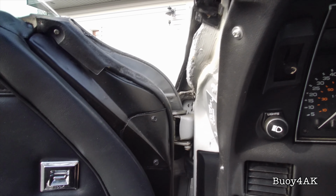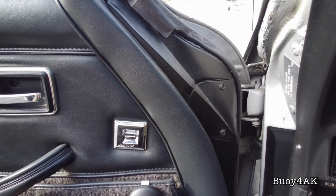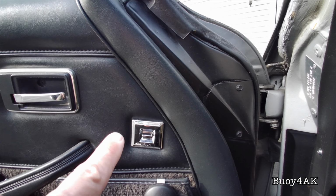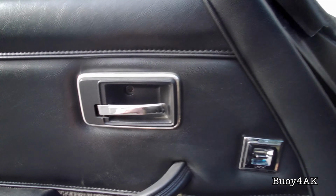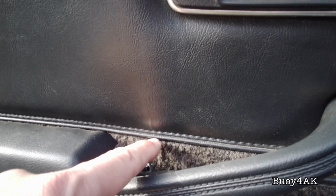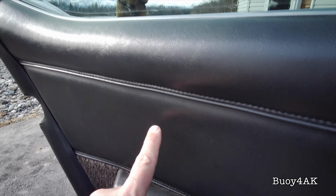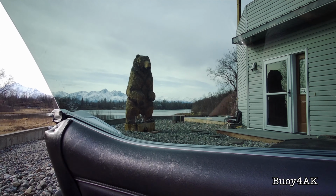Got a power door lock switch that you could see on a Cadillac, a Pontiac, or a Corvette. Like I said, a little bit of parts bin technology. Even the switch, even the door lock itself, the little plastic lever, is down here. But if this was any other GM car, it would be right here.